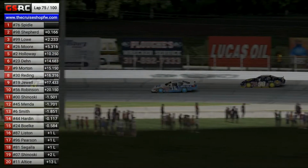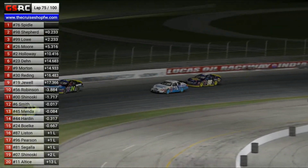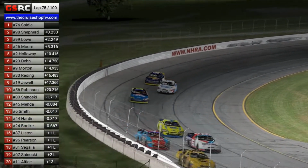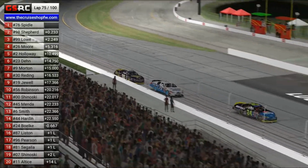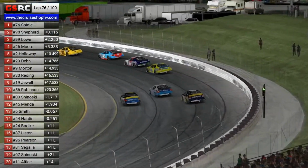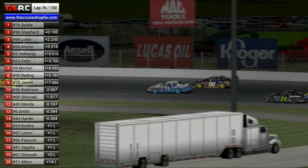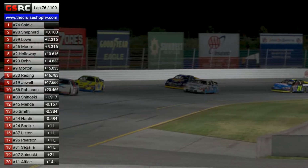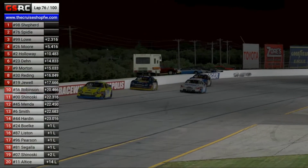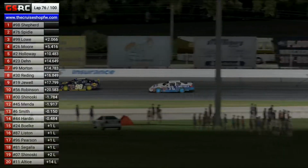25 laps to go. We are in the last quarter of this race. Austin Belke tags the wall trying to get out of the way of your leaders. So now it looks like Belke may be moving to the bottom of the track to give the leaders the preferred groove. But we have a battle for position up ahead with the 6 of Kurt Smith and the 44 of Jeffrey Harden. Now Shepard gets to the outside, but is Speidel maybe having some issues?